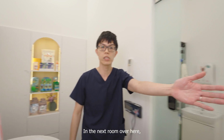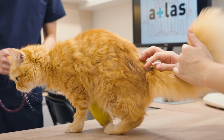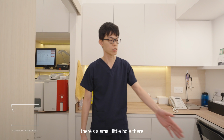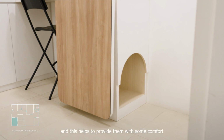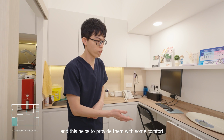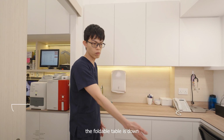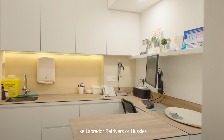In the next room over here, this is our consultation room 1. So this is the first thing you'll see. Actually, there's a small little hole there for cats to hide when they are insecure, and this helps to provide them with some comfort. At this moment in time, the foldable table is down so that we have more space for big dogs like Labrador Retrievers or Huskies.